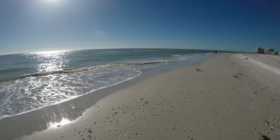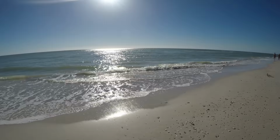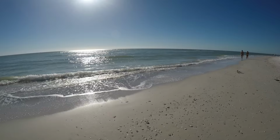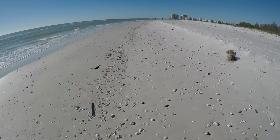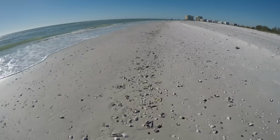That would probably take a good waist-deep wade to get over there. Obviously some spots are going to be deeper than others, but just to give you a little visual of where we were before and how much the tide has come in, that's a good 50 yards at least. Standing now. So it looks like it's thinning out a little bit. It's a lot fewer and fewer shells as I go.